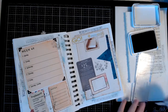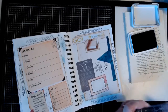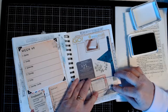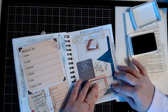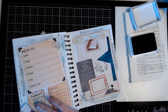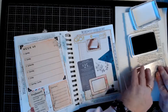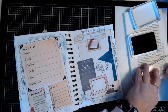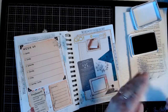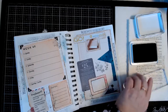Let's put another stamp on here. I just think I'm in a stamping mood today. There we go. Okay. I think we're done stamping. Stamping mood, but we're done.